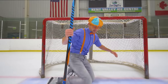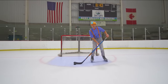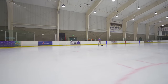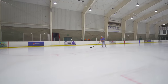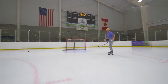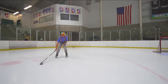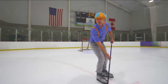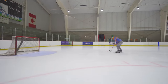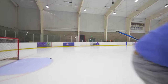All right, let's try it again. It's gonna be a little bit easier because normally there's a goalie right there. It's so much fun playing hockey! Because the puck slides on the ice just like my skates. Oh, I missed. That's okay. Because when you play sports, if you miss, you just have to try again. Like this. Woo! And eventually, you'll win.